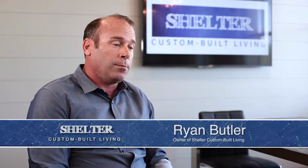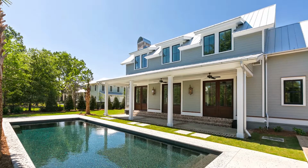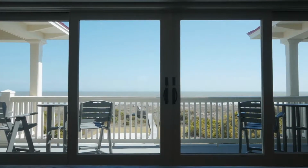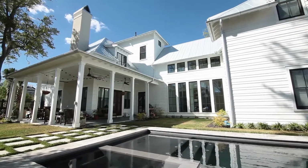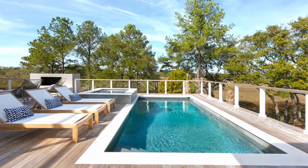Shelter Custom Built Living is very hands-on and heavily involved throughout the entire design and home building process. Oftentimes we're involved early in the process where people may not necessarily know which lot they're going to purchase or which areas they want to live. They don't know about architects, so we help guide them through that entire process, partnering up with the architect we feel would best suit that particular client.